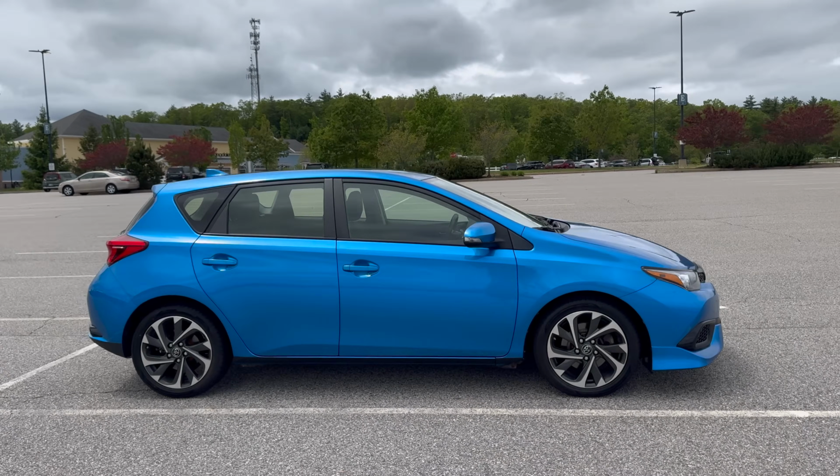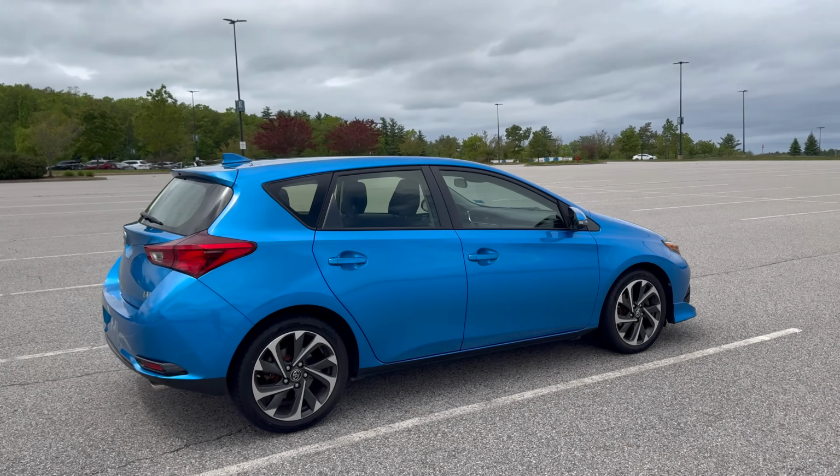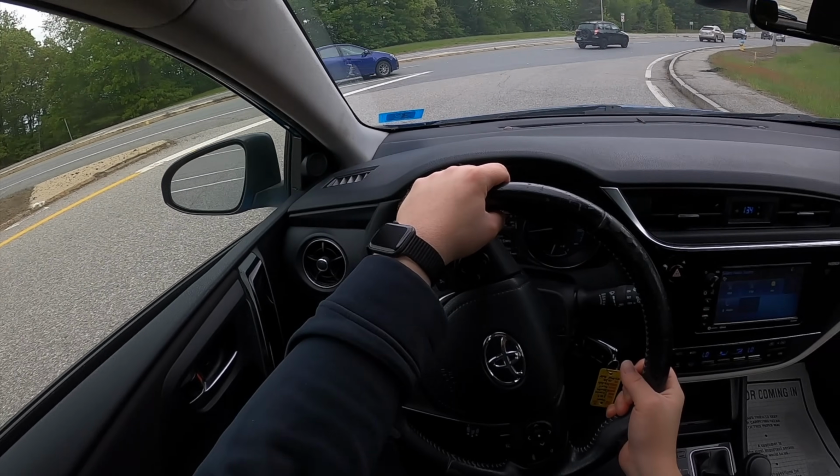As far as sound in here, I feel like you can really hear the road, especially through the tires. They're really communicating here, and some wind noise as well. Cars are clear. Let's give it some pep.